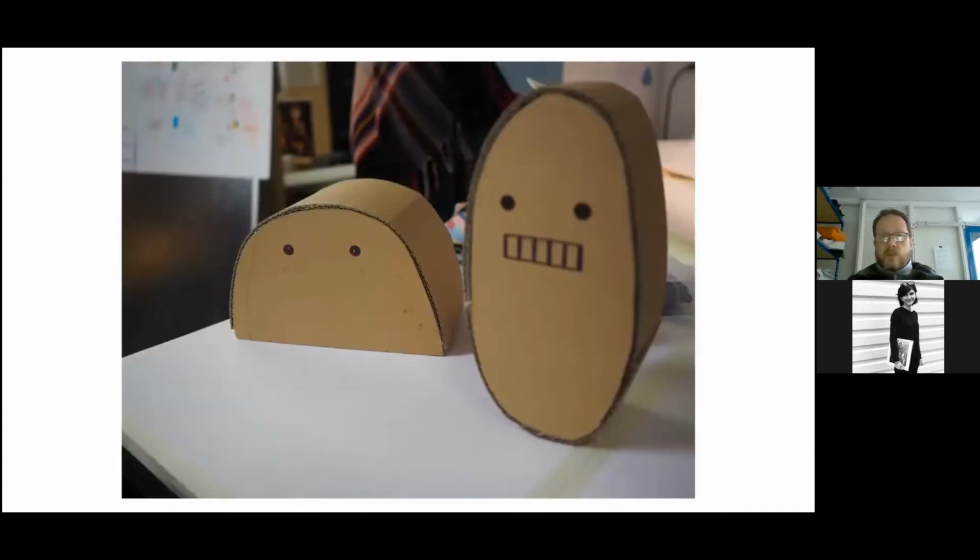These were just testing for form and size. Again, they don't take long to make, but that lets you actually pick the thing up and go, is this the right size for it? Should it be stable when you put it down? Should it be wobbly when you put it down? These answer those questions.